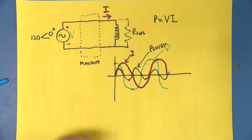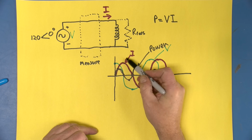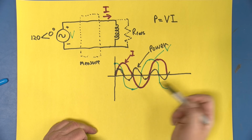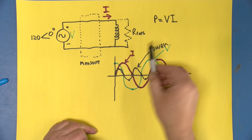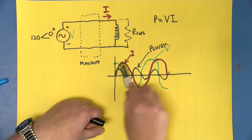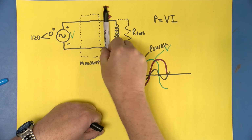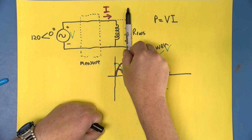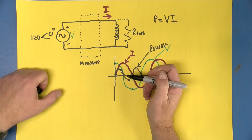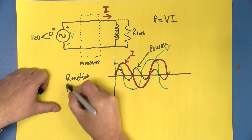Well, we do have a current flowing. We've measured it. We've seen it both on the ammeter and the power meter. We do have voltage, and normally we would say the current times the voltage is the power, but in this weird situation, we have power flowing, but it's actually just going back and forth, so there's no net power delivery in either direction. And what this is called is reactive power.